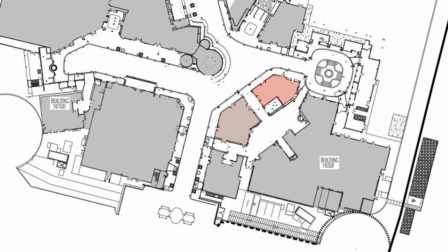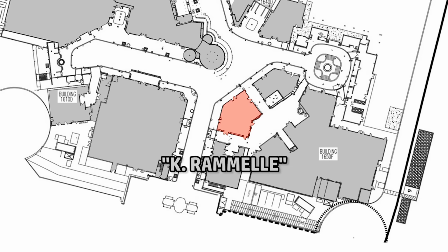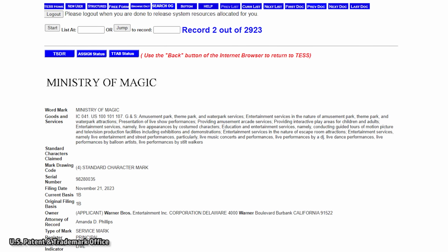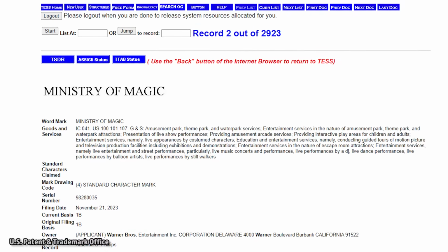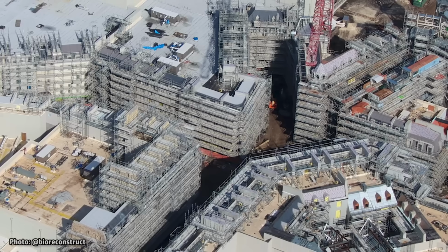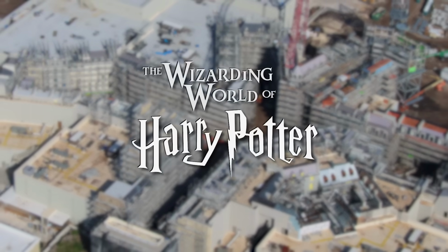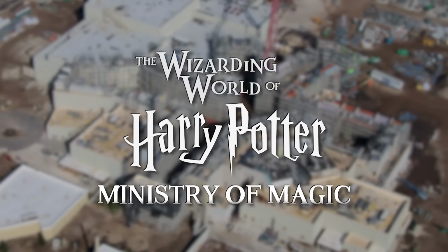The only location for the land not accounted for in recent trademarks is the candy store, which is expected to be named Quai Ramel. One final trademark application that was posted is simply for the term Ministry of Magic, which was registered for use within theme parks. This goes along with the rumored name for the land itself, which is expected to be called the Wizarding World of Harry Potter, Ministry of Magic.